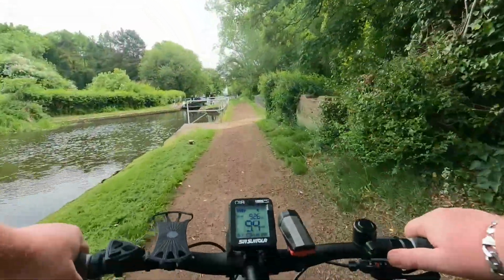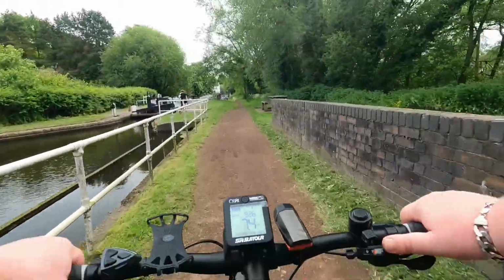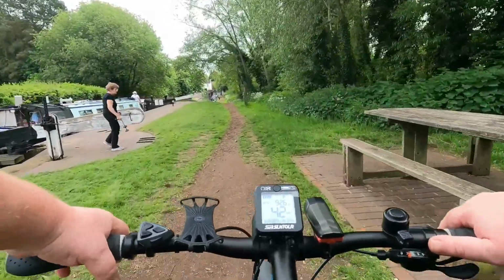As the canal gently meanders through the leafy suburb of Compton in Wolverhampton, it's here that we draw close to the end of the road, or at least the end of the canal path.